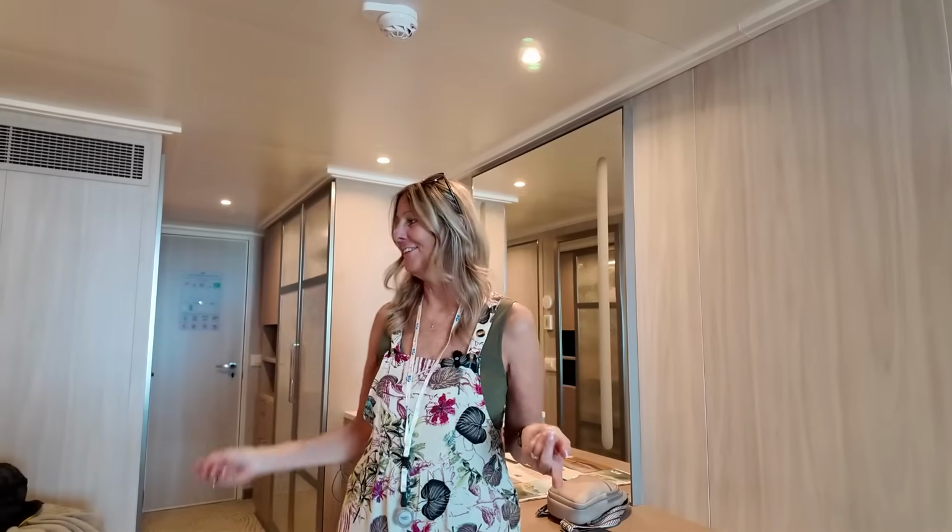Well, it feels great to be in this room. It smells so new. I actually opened one of the cupboards a minute ago and I got that whiff of fresh new paint. It was awesome. So everything is clean and beautiful so far.